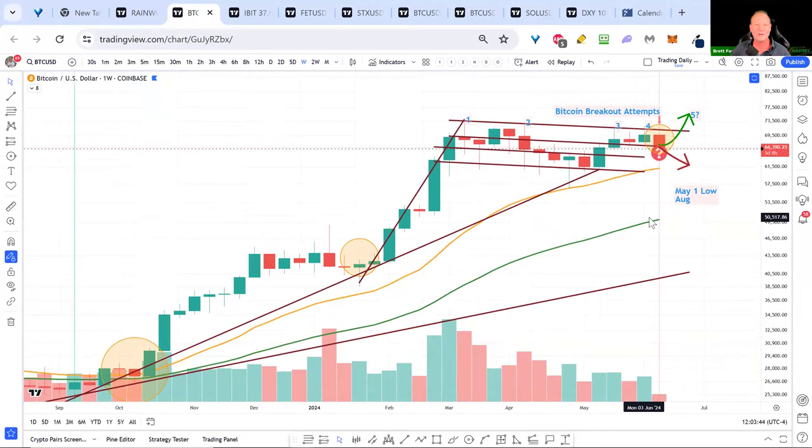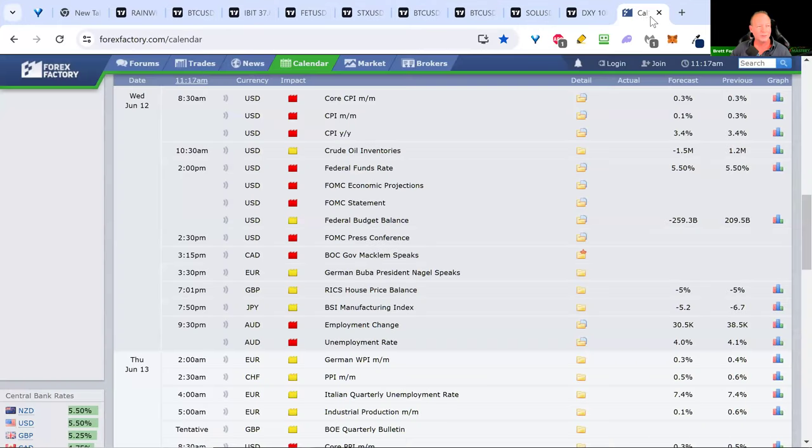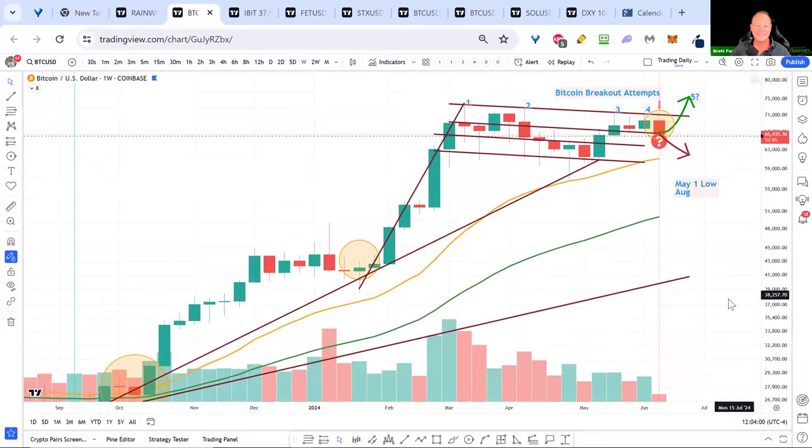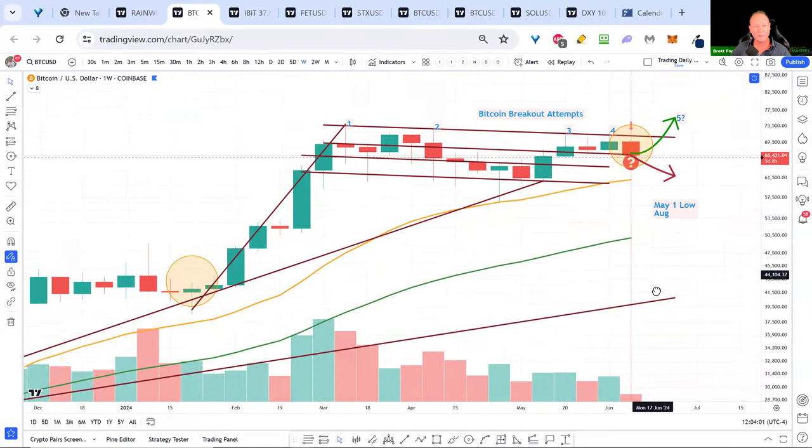A lot depends on the CPI. Of course, we have CPI numbers tomorrow, and we just don't know how that's going to come in. And then, of course, the FOMC tomorrow afternoon. So, you know, these markets are tricky. It's very much news-driven nowadays, and so we have to be ready for everything.